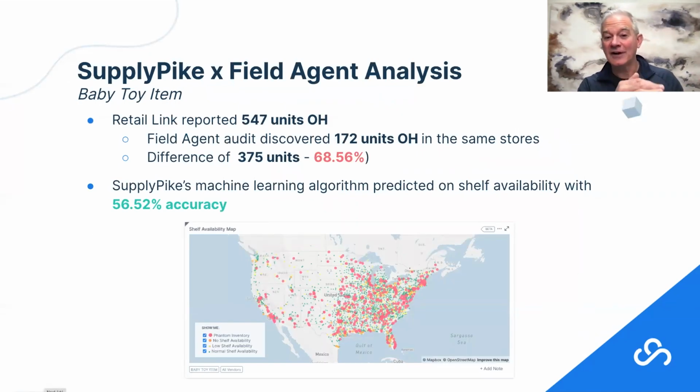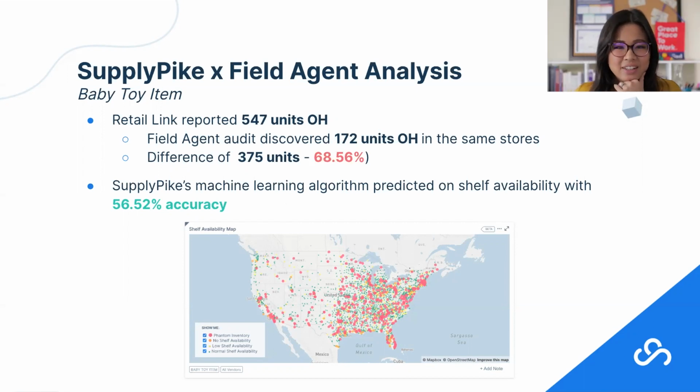Same thing. We expected 547, but we didn't find too many units. There's that 70% variation there. And even your algorithm was kind of way off on this one. It's like, man, that must be a mess. Yes, 100%. And what that looked like.